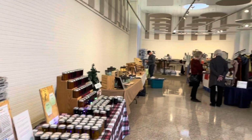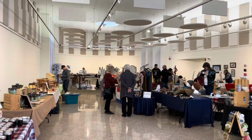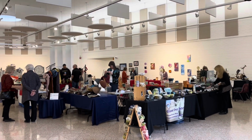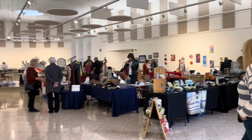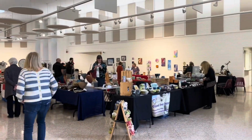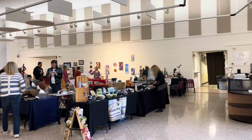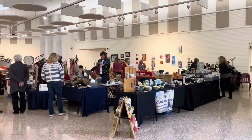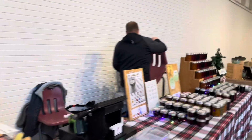And this is the rest of the venue. There's a good selection of vendors this year, actually more than last year. There's a couple of people with pottery and fiber arts and sewing, jewelry, woodworking, a few others. I think there's somebody here with either Epicure or Pampered Chef. But I'll just take you through our setup.